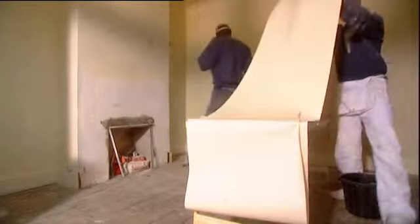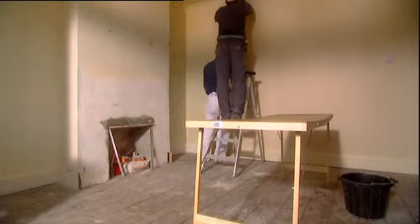And this, of course, is the other end of the pattern spectrum. Discreet, polite, the perfect background. Little teeny tiny decorating tip. Another advantage of this kind of design is that it's really easy to line up. Go on, have a go.